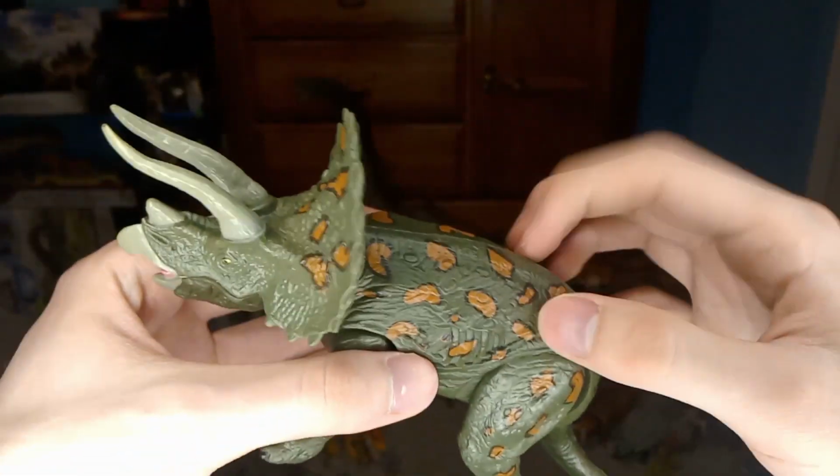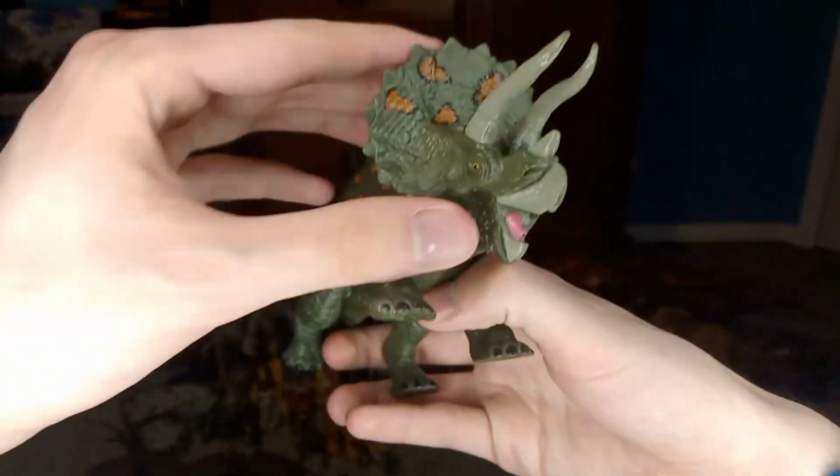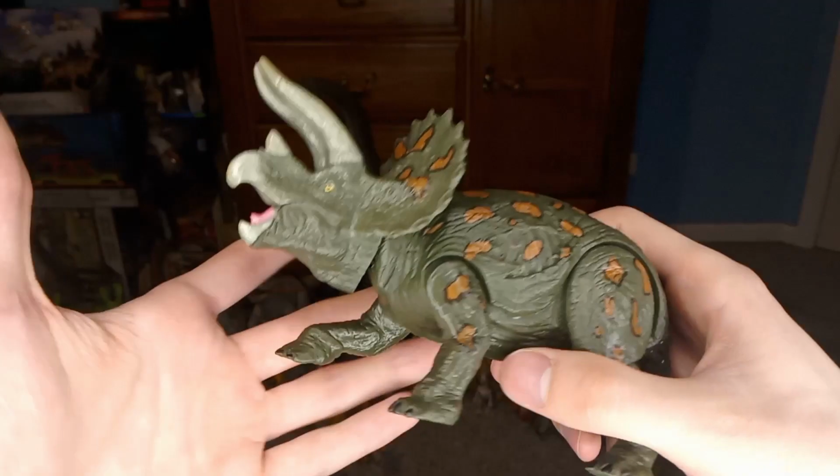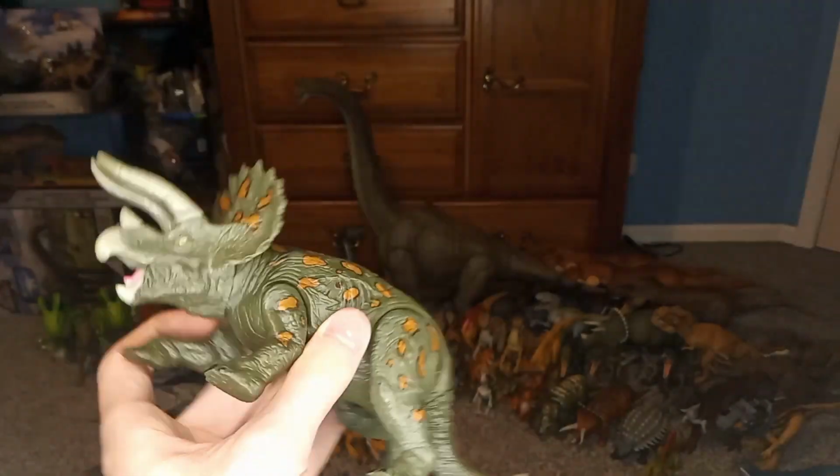But it definitely feels a bit cheap and doesn't have much paint going on. But I think it's pretty cool to have, just as a nice knockoff. It's not half bad, it kind of works.